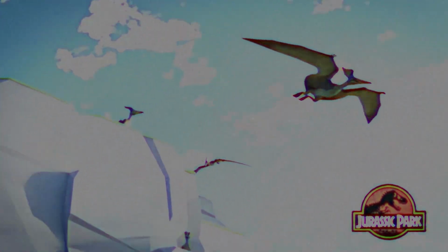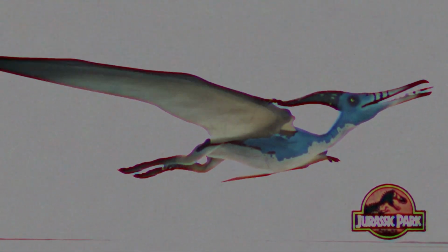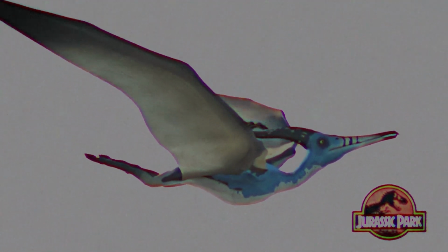Despite their large size, Geosternbergias are surprisingly lightweight due to their hollow bones. This makes them perfectly adapted for flight, allowing them to soar effortlessly through the skies with great speed and agility. In fact, they are one of the fastest pterosaurs, able to reach speeds of up to 50 miles per hour.